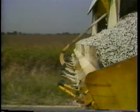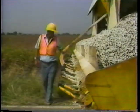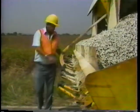The chip spreader, like all the other equipment, should be checked each morning for operational readiness and safety. But even then, problems can still occur.